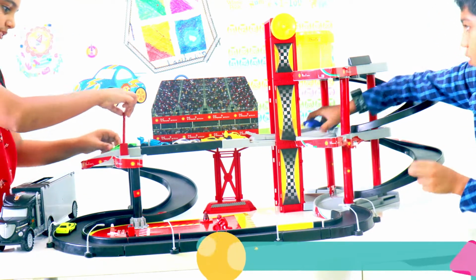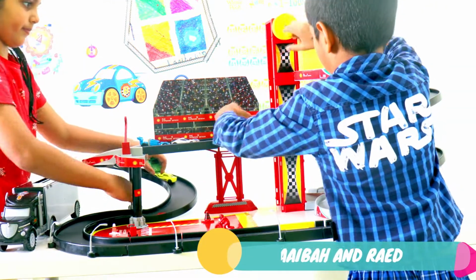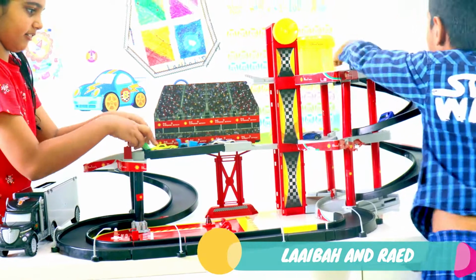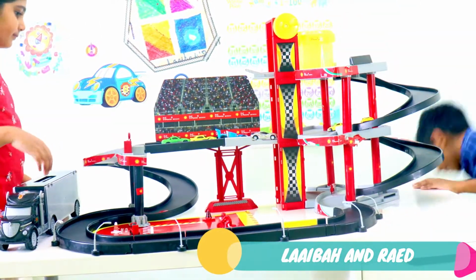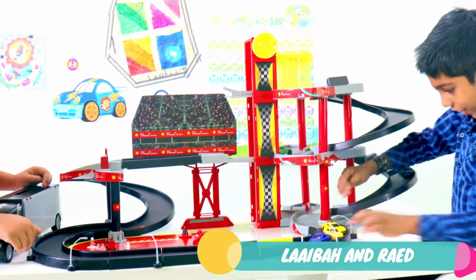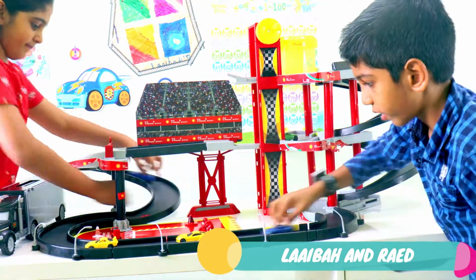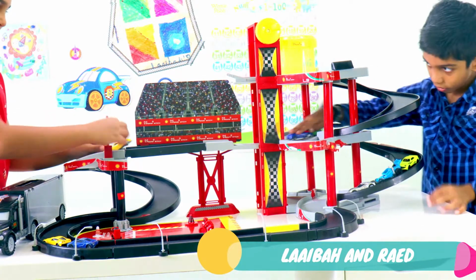Now I will bring the cars up from here and then you put them down, okay? Okay. Beep, beep. Slow, faster, get out of my way, slowpoke. All cars are coming down, now going up again. Again, up then.